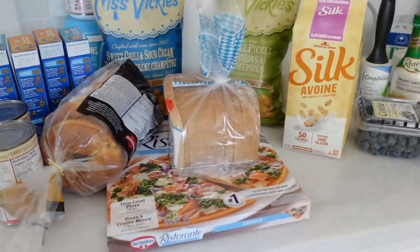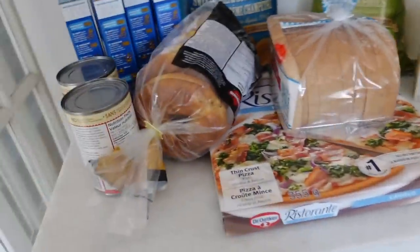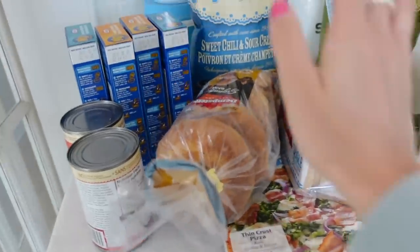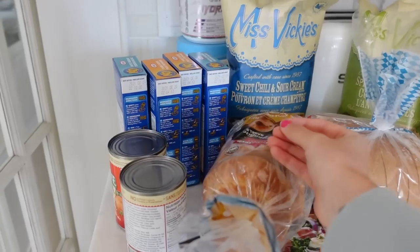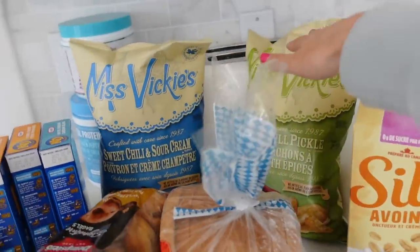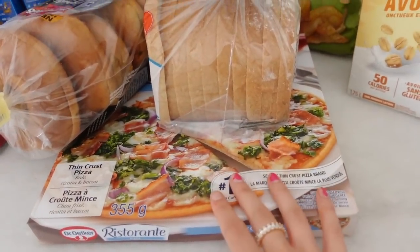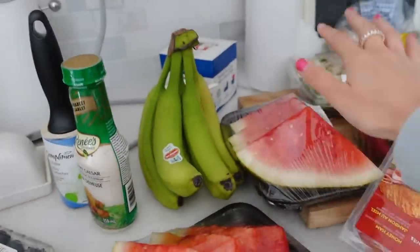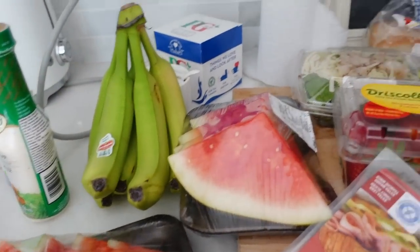Okay, here's what I picked up from the grocery store today. I was quite hungry, so some damage was done. First off, if you've watched my previous vlogs, I finally got my bagels. They were in stock, so I was really excited about that. I got some Kraft dinner. I don't know what it is about the summer and Kraft dinner, but I feel like they go together in my brain. I got some ravioli, 2 bags of chips, bread for sandwiches, pizza for if I'm in a quick rush and need some food, my oat milk for my coffee, blueberries, 2 things of watermelon because it's delicious, some banana.